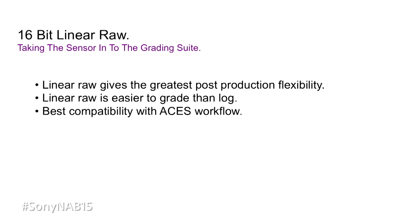We can also change our white balance in post because we're just taking that raw sensor data. We can adjust our gain in post. We can do all of the stuff that we would often do in the camera in post-production where we have more time, we have better monitors, and it's easier to make a sensible judgment. It's also highly compatible with ACES.